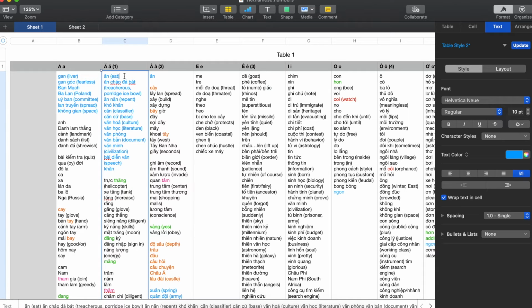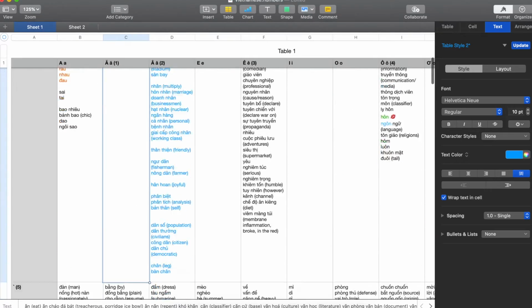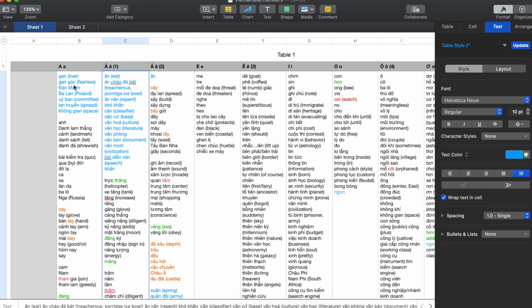Then you combine these vowels with the consonants. Let me show you. For example, if I want to write the word "ăn," or eat, I'm going to write the vowel number 1 and then the N. But let's say I also want to add a tone, then I'll put 8 for that tone. So that's what the numbers correspond to. If I wanted to write a certain A with this tone, then I type A, then 6. That's a very basic explanation, but anyway, I'm getting to the end of this intro.